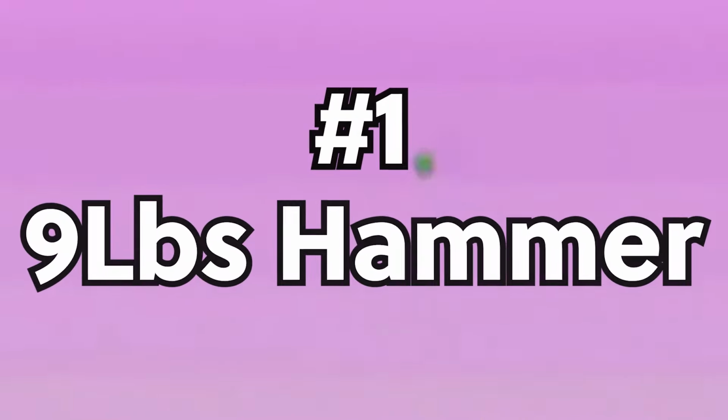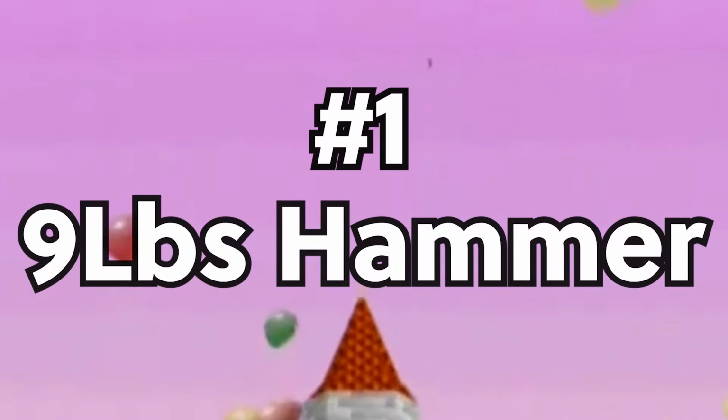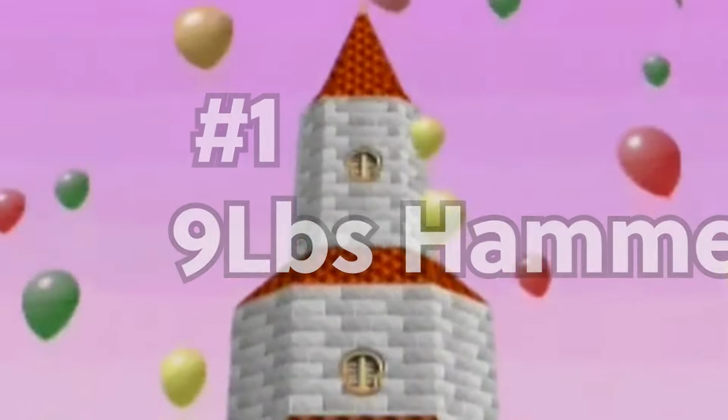And the number 1 cannabis strain for helping you sleep, 9 Pound Hammer by Jinx Proof Genetics. This is an amazing sleep strain. It is a heavy indica dominant strain. It is like a baseball bat to your cerebellum. Its parents are Gooberry and Jesus OG Kush. Jesus OG Kush. Would you expect anything different from my number one?